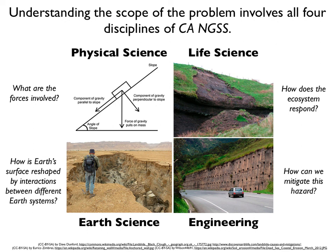Within the earth sciences, when we're usually thinking about landslides, we often talk about the forces that are involved. We talk about the driving forces of gravity, the resisting forces of friction that are holding a landslide block down a slope. And it really is very similar to a block on a plane like you might do in a physics class. Obviously, this includes concepts of earth science, and we're really thinking about how Earth's surface was reshaped by interactions between different Earth systems.